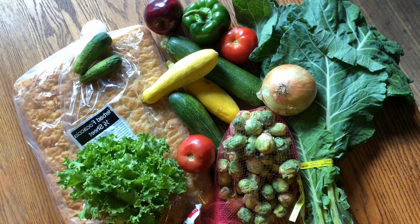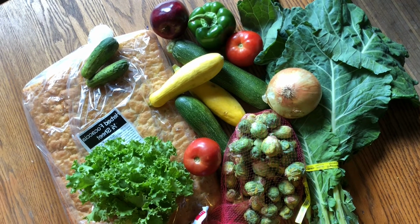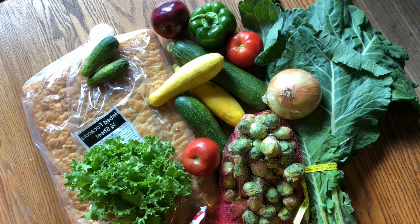So here is all of the beautiful food that came out of my market box today, Friday, May 29th. I hope this provided some insight for how you can best enjoy this food.